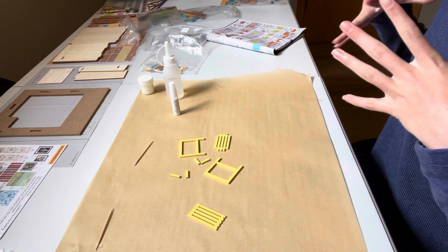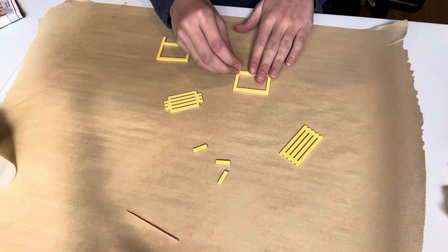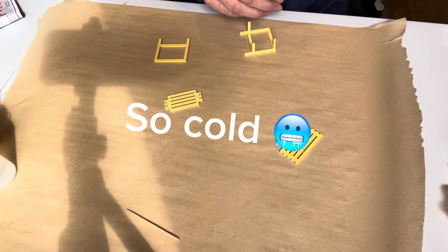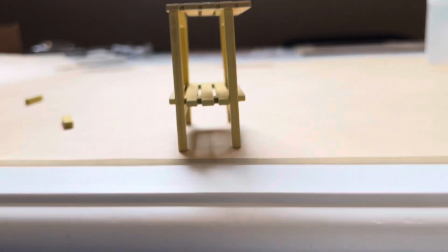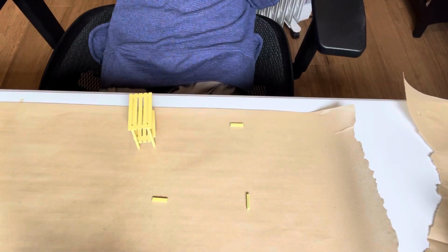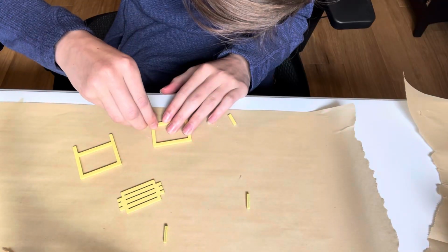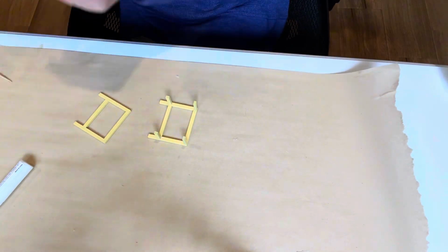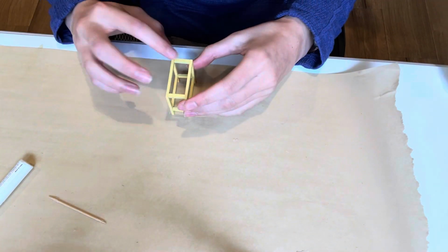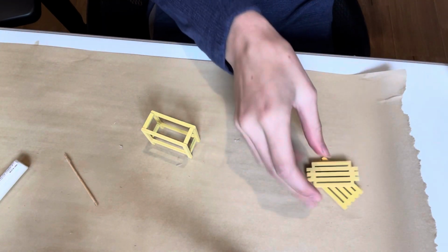I've got all the pieces down, so we can start building these. So cold, so I'm like shaking down here. As you can see, it's not glued on yet, but it does look pretty good. So add these little pieces onto it, and now I'm gonna let this dry before I snap on these two pieces. So let that dry.